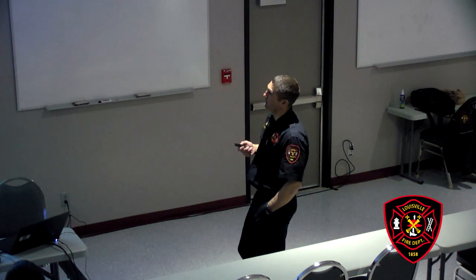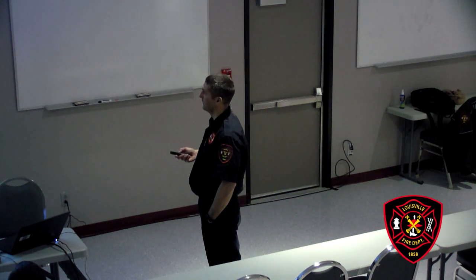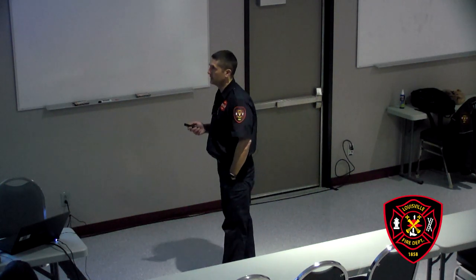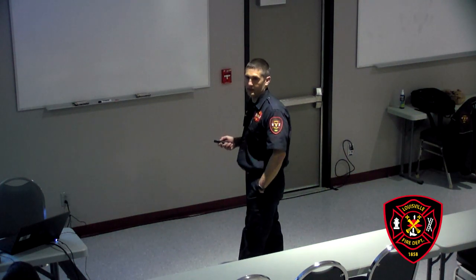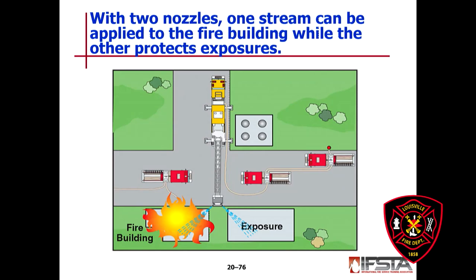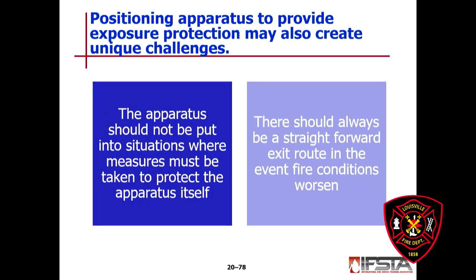It talks about here using one stream. Here you can actually attack both the fire and protect the exposure with an aerial device. With Tower 2, it's got two nozzles on it. You can do a direct fire attack and protect the exposure. But if you're going to flow both those nozzles, what do you think you need? Well, you're going to need another what? You've got one engine supplying one side, you're going to need another engine, right? So you're probably going to have to call for an extra engine to supply the other side. That's when you come into water supply issues, if you've got hydrants available, enough water.